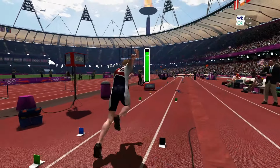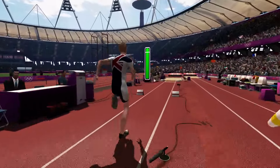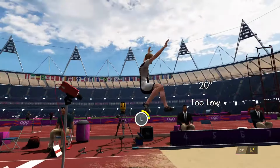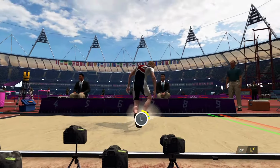Needs to find a better trajectory into the sand here. Well, doesn't make good reading the scoreboard here. Well, oversteps the mark there, and that'll be a foul. Should be no nerves now in round number 4. Needs to get more height on that jump to land in the pit.